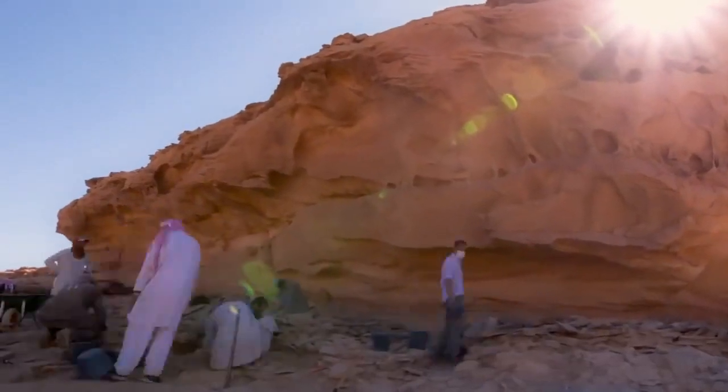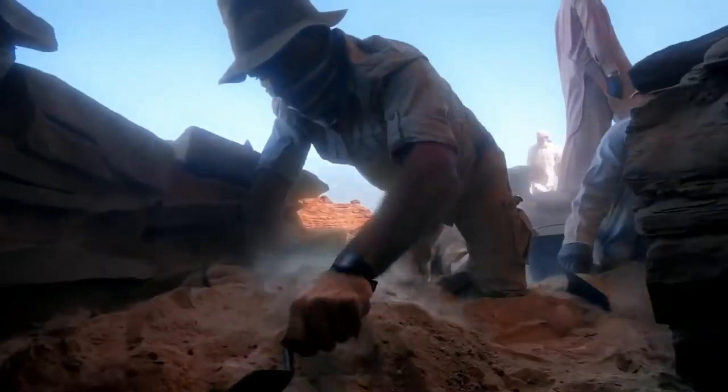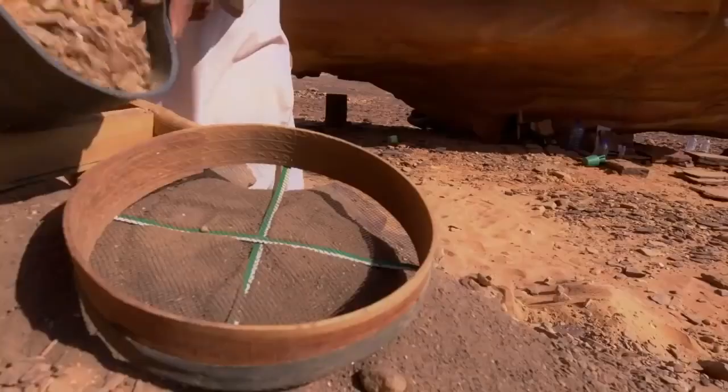Back at Weil's Mustatil excavation, new finds are emerging.